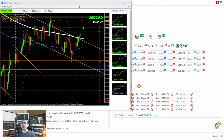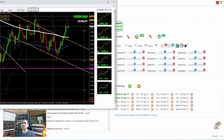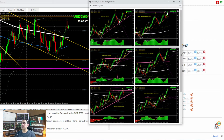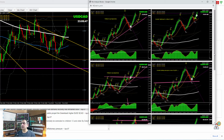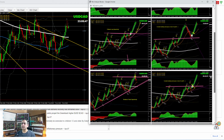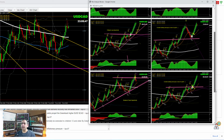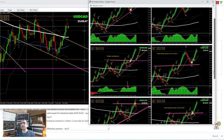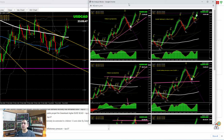Let me share with you the intraday analysis of dollar CAD. So you can see here, this is one analysis I did last night, and as soon as the market developed another pattern, as soon as I finished my recording, I did this analysis and we had a beautiful breakout long trade, bank beautiful pips, and afterwards, after banking the pips, I did another analysis just before London Open.